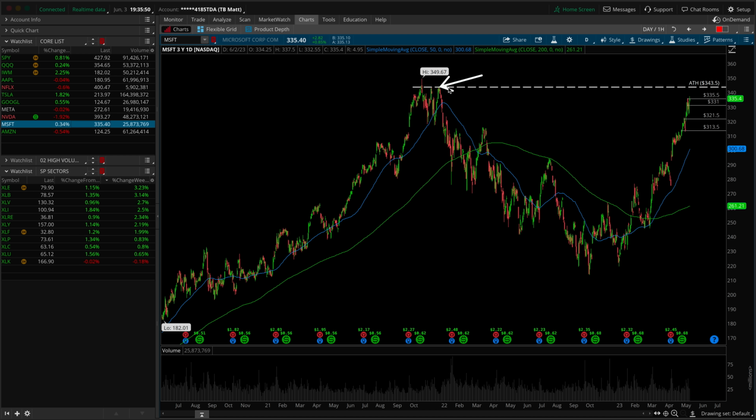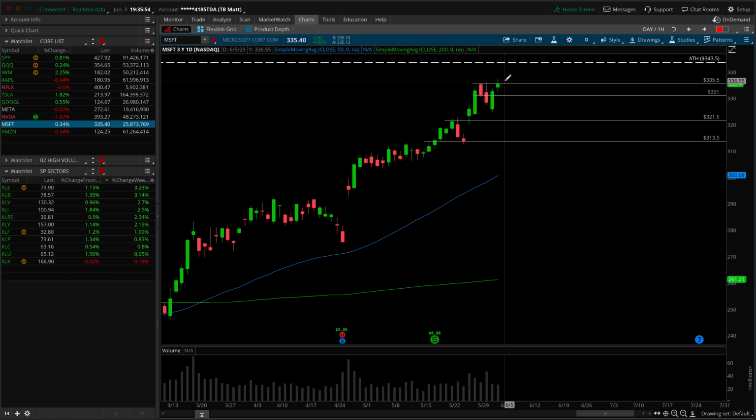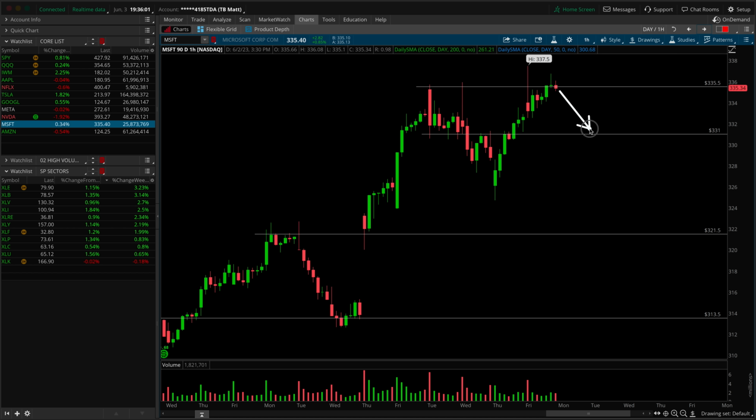Here's Microsoft, all-time high on the docket very, very soon. 355.50 break is the equal high break that gets us there. That's 343.50 in the upward direction. Here's the hourly time frame chart. Higher low pullbacks are what you want to watch out for over 331. Looking to be a buyer here and watch for moves in the upward direction.